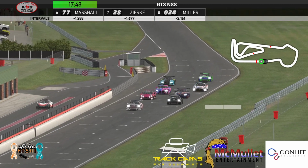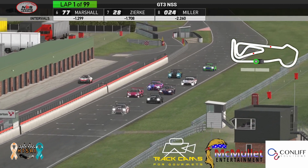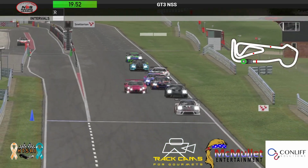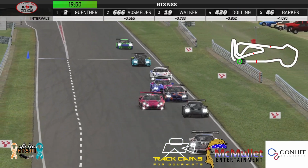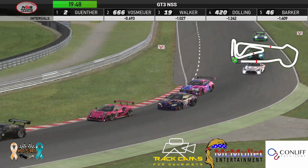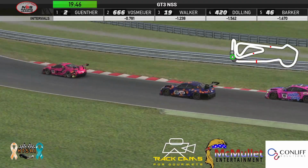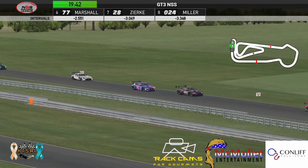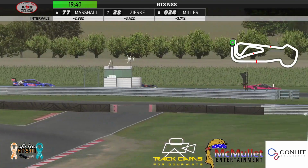Max fires. He catches everybody sleeping, but he gets going. Green is in the air. Max gets a good lead down into turn 1, and Avery Walker looks to the inside. Oh, holy cow. Mike Dolling drove it into turn 1 deep. He has to get hard on the brakes. Adam Barker starts to look to the inside.